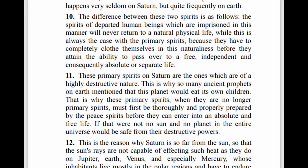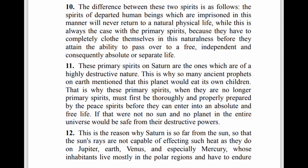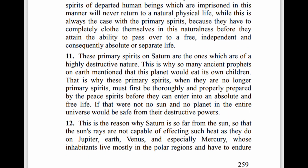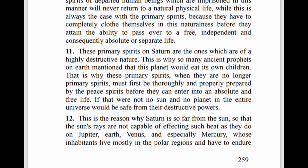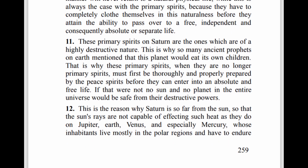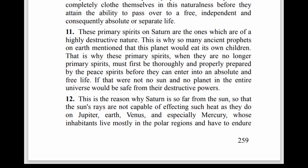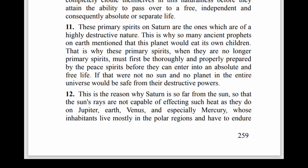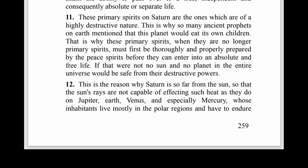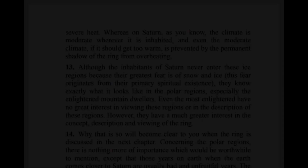That is why these primary spirits, when they are no longer primary spirits, must first be thoroughly and properly prepared by the peace spirits before they can enter into an absolute and free life. If that were not so, no sun and no planet in the entire universe would be safe from their destructive powers. This is the reason why Saturn is so far from the sun, so that the sun's rays are not capable of affecting such heat as they do on Jupiter, Earth, Venus, and especially Mercury, whose inhabitants live mostly in the polar regions and have to endure severe heat.